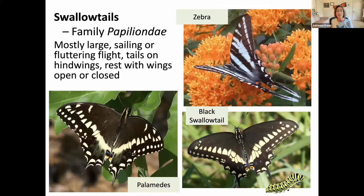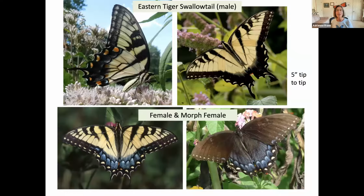So swallowtails, the largest group of butterflies that we have, they all have tails. And many of them, especially the males, are either black and white or yellow and black. The eastern tiger swallowtail, which is our state butterfly, can look very different depending upon if its wings are open or closed, or whether it's a male or female. And the eastern tiger swallowtail female is often called a morph because it just looks so different. It's dark.